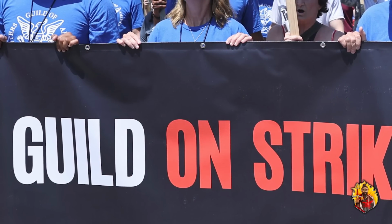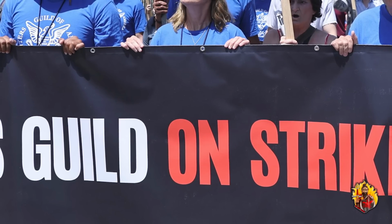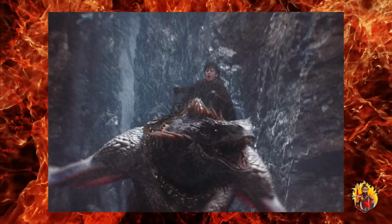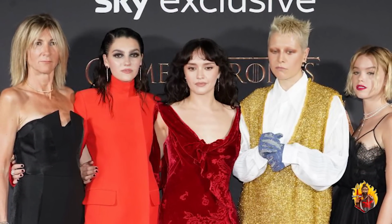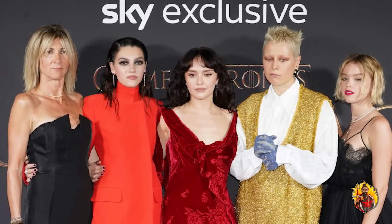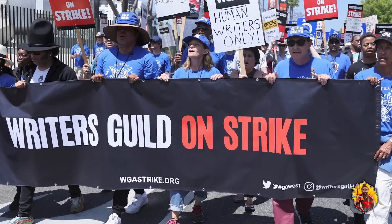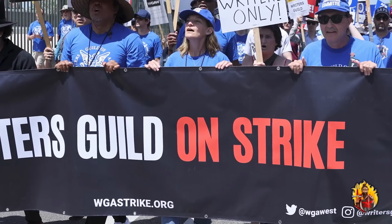The strike where it was initially the writers and the directors, and now the actors have joined them, right? But here's the thing. HBO's House of the Dragon Season 2 is virtually unaffected because all of the actors working on the series are contractually obligated to continue working or they're going to be fired. I'm pretty sure the stars of the show are members of the WGA or SAG, the Screen Actors Guild of America, and want to strike with their compatriots, but they can't because they are legally obliged to keep working.